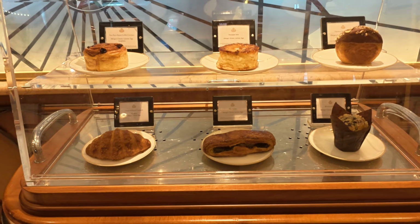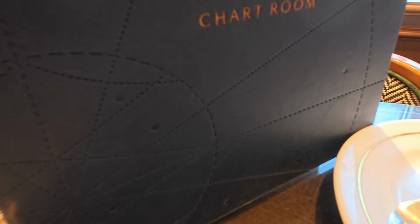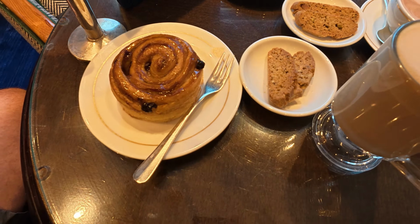We stopped off by the chart room for a coffee and a hot chocolate, along with some pastries, which, by the way, are included in your cruise fare. And after that, we headed to the buffet for a proper breakfast.